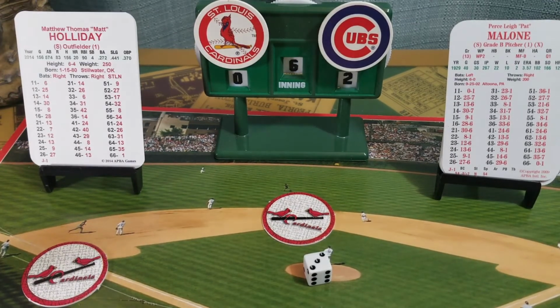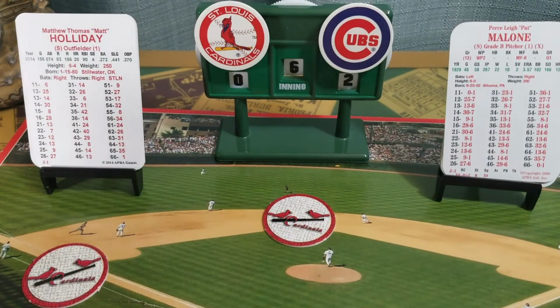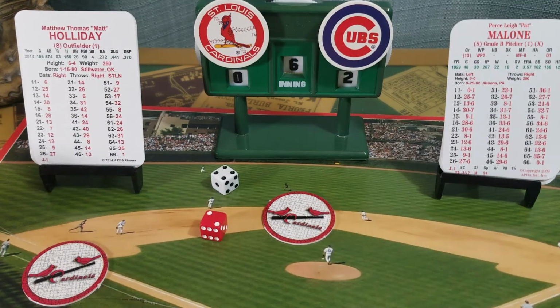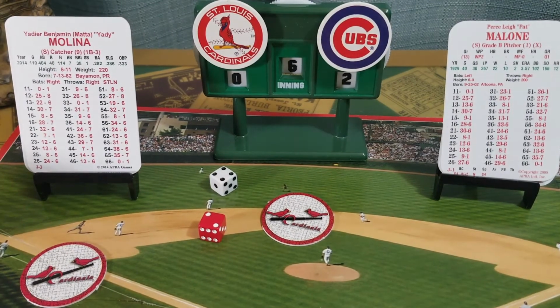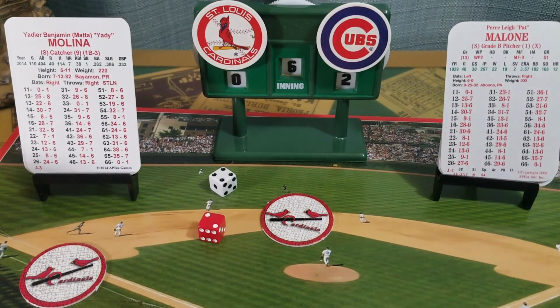So if the Cardinals are going to get anything out of this, it's going to be up to Matt Holliday. Infield is playing back. 24 is a swing and a miss. Strike 3. So what a job of pitching by Pat Malone. First two runners are in scoring position, and he's able to hold the wall here. Cardinals still trail the Cubs 0-2.